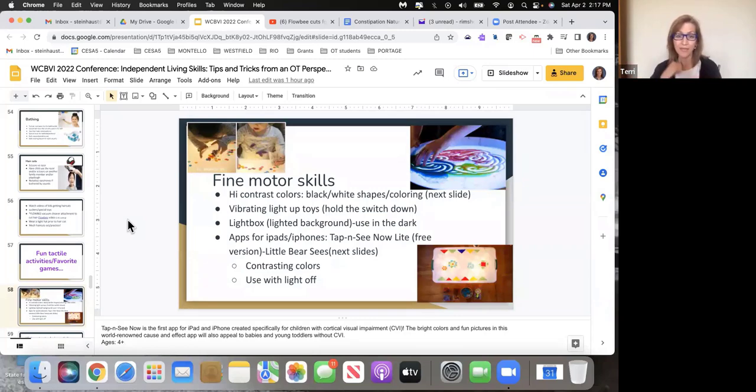Apps for iPads and iPhones like Tap and See Now. There is a free version. And Little Bear Sees. I'm going to give examples of those on the next slides.